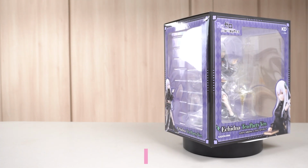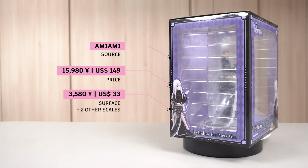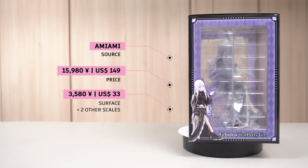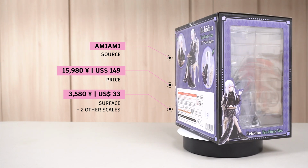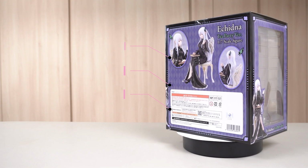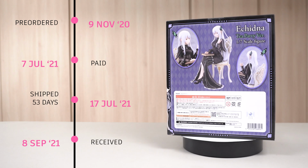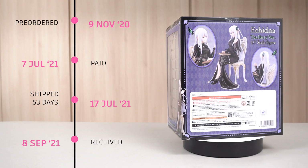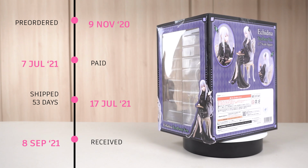Okay, the last figure in this unboxing is Echidna, also from the Tea Party set by Kadokawa. I'm happy to say that even though this is the newest of the three, she is the cheapest of the three. Gave me the least nightmare as well. I bought her from Ami for about 149 USD, and that was when the yen was depreciating while figure prices were still roughly the same. I needed to gain back my losses from Ami. Anyway, now that I have Echidna, the seats at the tea party are fully occupied, and she will be the last girl I get for this tea party set.